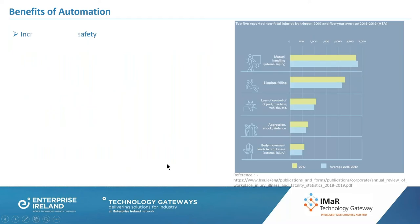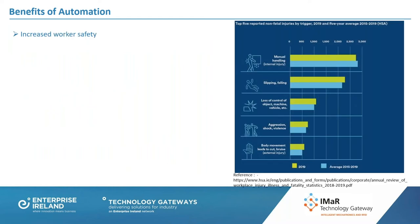First and the most is the increased worker safety. As we can see in the data published by the Health and Safety Authority in Ireland, a number of non-fatal injuries happen during material handling. So by implementing automation in our warehouse, we will keep our employees safe.